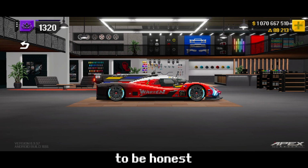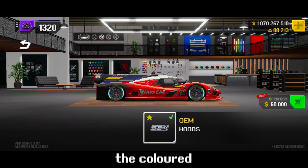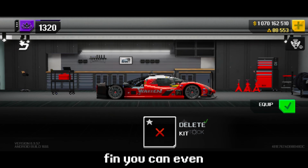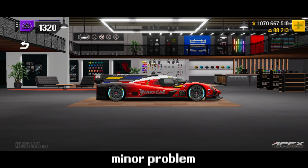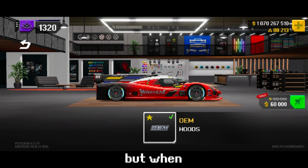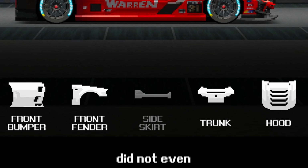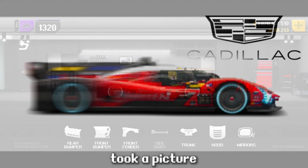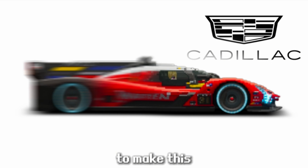Customization, nothing crazy to be honest. It just paints the colored parts. You can change the trunk, which changes the length of the shark fin. You can even delete it if you want. One minor problem, I purchased a paintable side skirt for this review, but when I wanted to remove it, the option did not even appear. This happens in some cars in Apex Racer. I'm glad I took a picture of it before this bug to make this beautiful thumbnail.